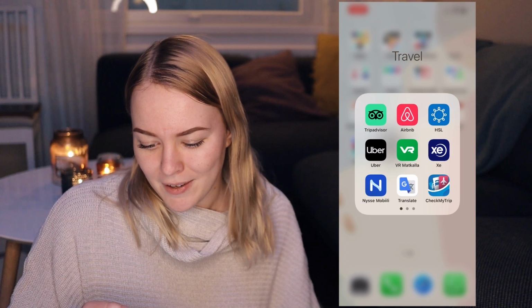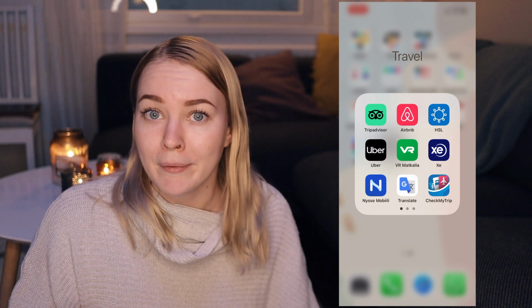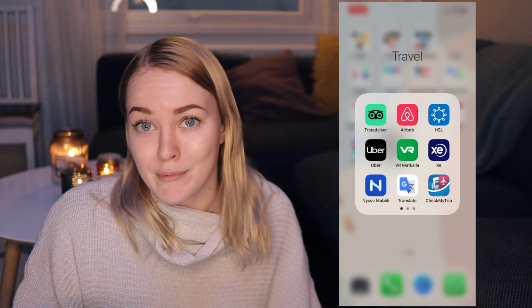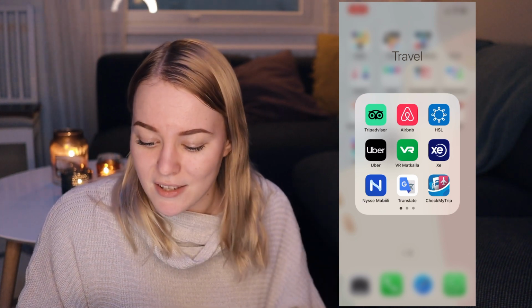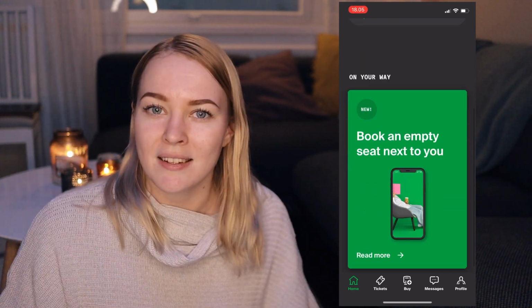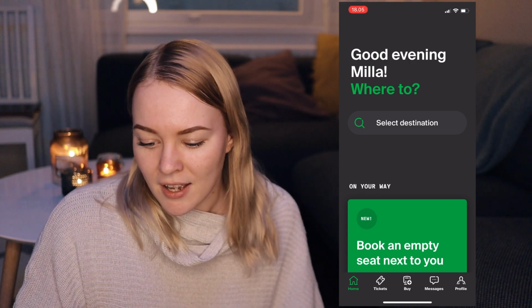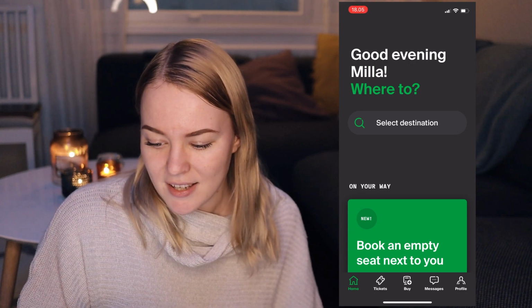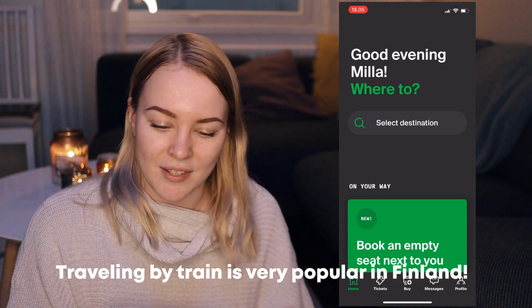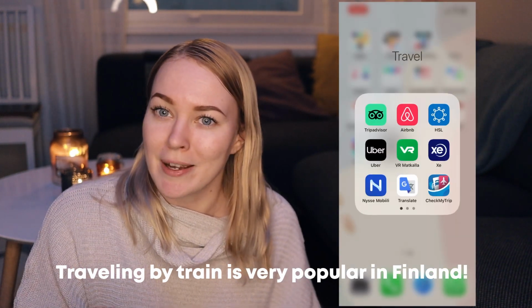Then we have Uber, and yeah, we don't really use that much where I live, but again, it's good to have when I'm traveling because a lot of different places use Uber. Then we have VR, which is a Finnish railway system, so you buy every train ticket, all train tickets and everything in here. So if I want to go from where I live to Helsinki, then I just buy my train ticket in here.